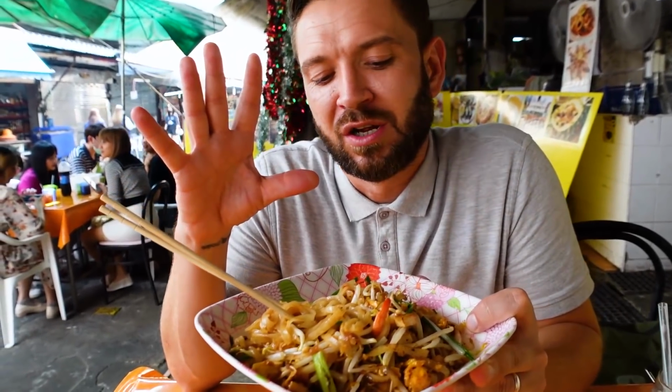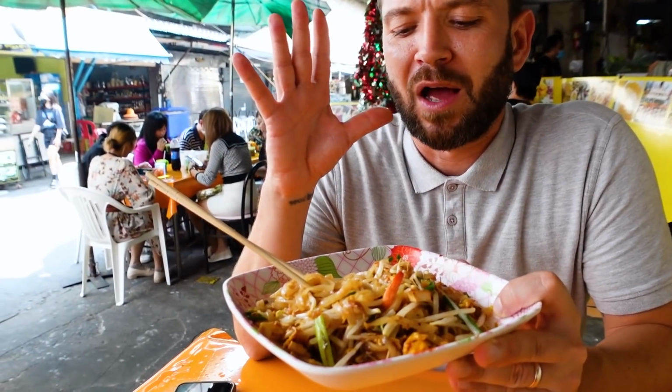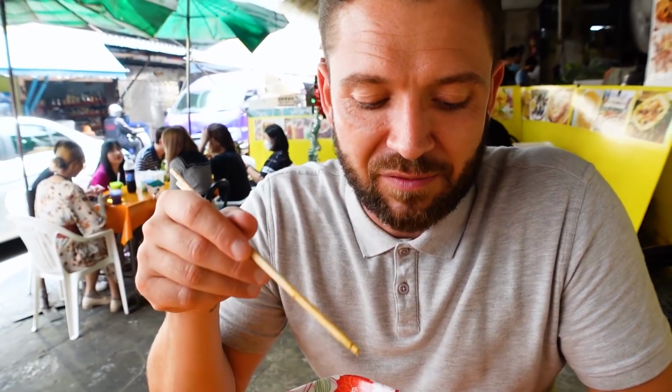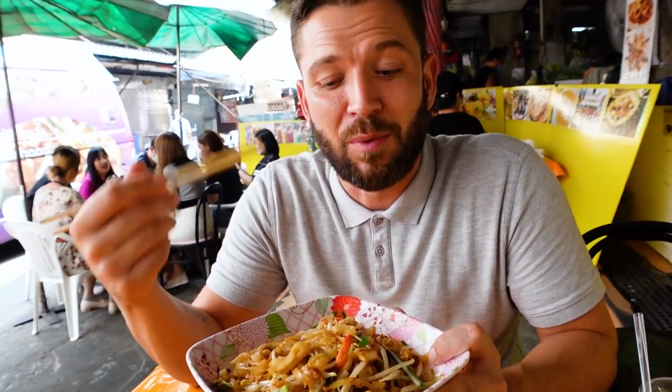Thailand's national dish. I use inverted commas because actually what we just ate, pad kapao, is kind of the unofficial national dish. But this is the national dish since the 1930s or 1940s when they changed the name of the country from Siam to Thailand. They also had a competition and this won, and it then became the official national dish of Thailand. So we've got rice noodles, chives, egg, prawns, tofu, and it's stir-fried in a sauce with fish sauce, tamarind and palm sugar. And that's about it.